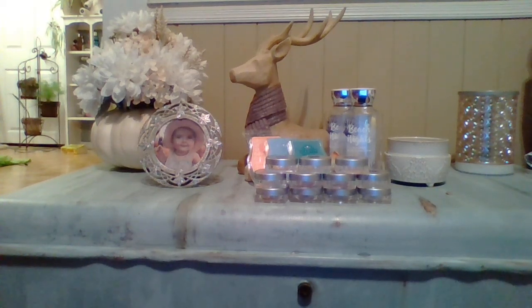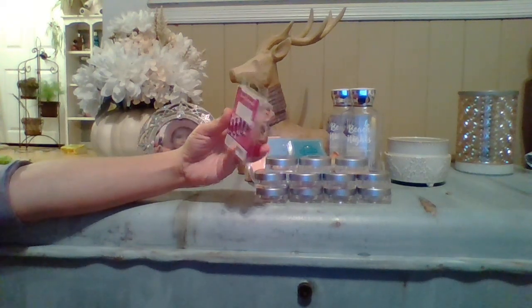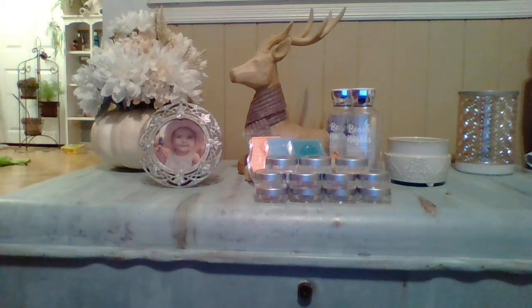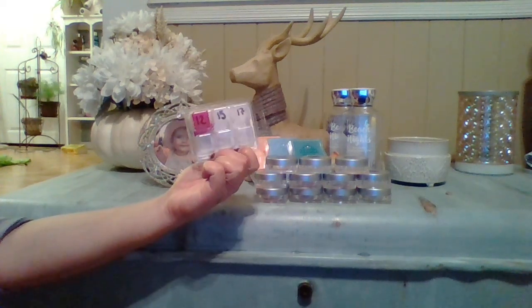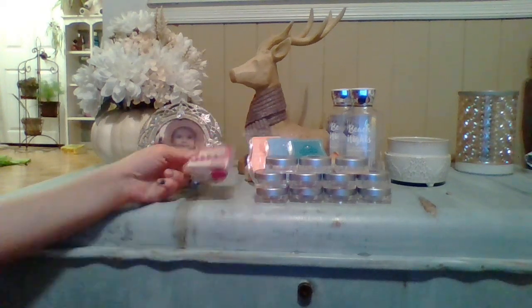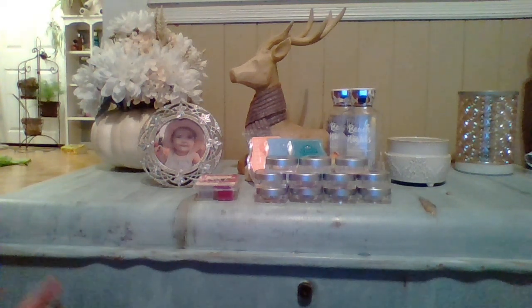Next, what do we got here? Sensationals Violet Cocktail. This one has been a struggle for me. I'm not going to warm this last cube. On cold, I love this. It smells really good, but when you put heat to it, if it was any stronger, it would be headache inducing. The hot pink wax is kind of cool if you've got a plain white warmer, but I don't know. Just when it's warming, it's not for me. So I doubt I'll even finish that cube. I've really tried and tried to love that. Because on cold, it smells awesome, but I just can't. So that one won't be a repurchase.